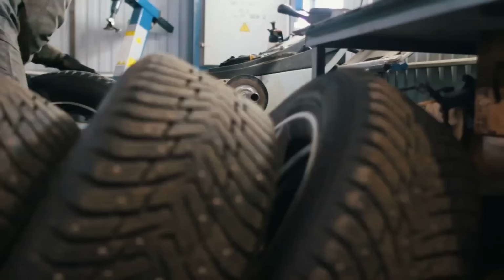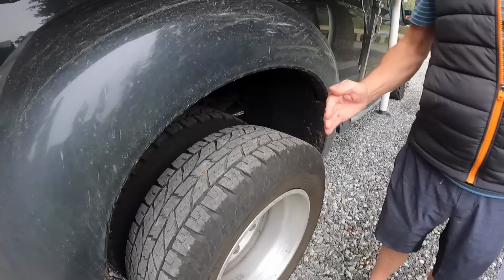Getting new wheels and tires, I'll go straight to what that did to enhance the experience. It expanded the side-to-side stance by about 4 inches. The stock wheels were in about here.